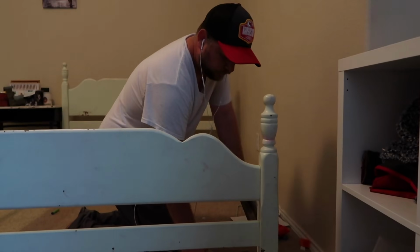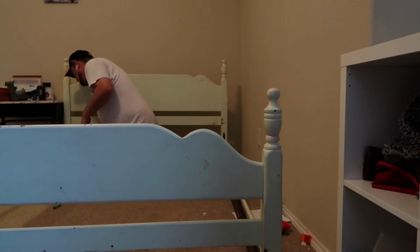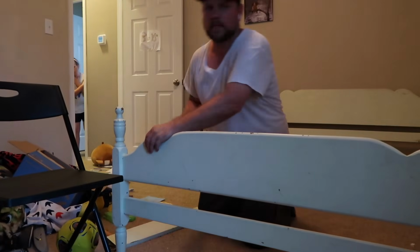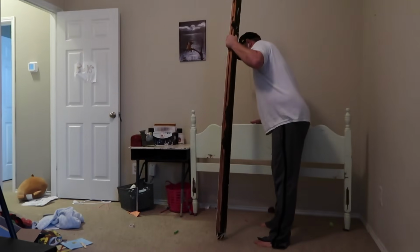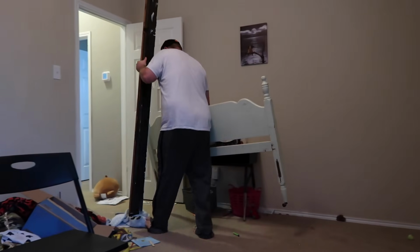Our girls used to share a room, and we had 2 twin beds in that room. However, one of them moved out into what was the guest bedroom, so they have their own rooms now. And there's an extra bed between the 2 rooms. So we are actually moving one of the twin-size beds that was in the girls' room into Eric's room.